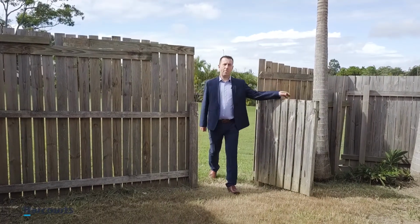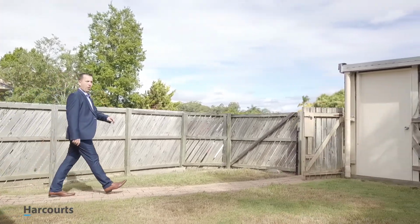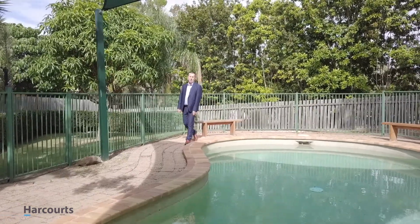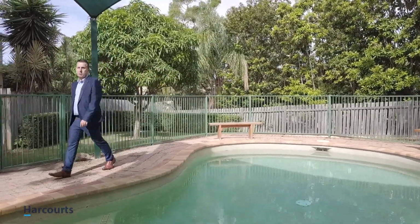With a backyard that backs onto the parklands and its own front yard, lock-up garage, and an extra additional parking bay. With this sparkling in-ground swimming pool tucked away in this little quiet pocket of the complex.